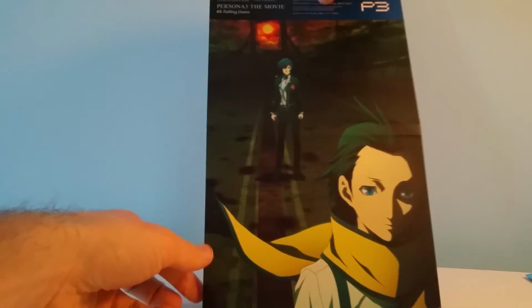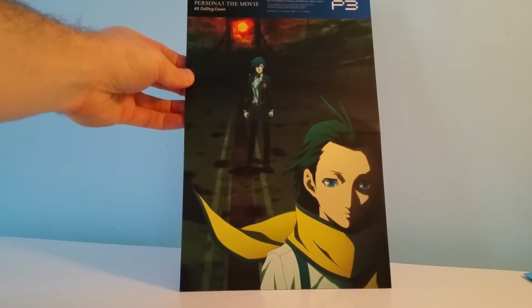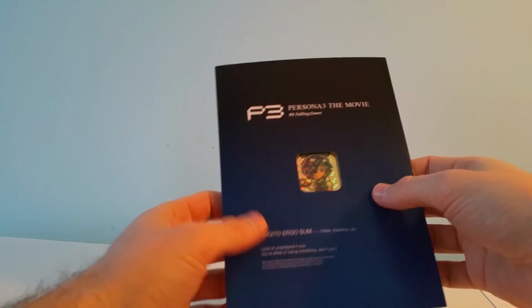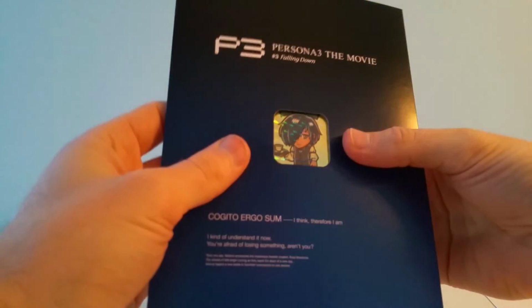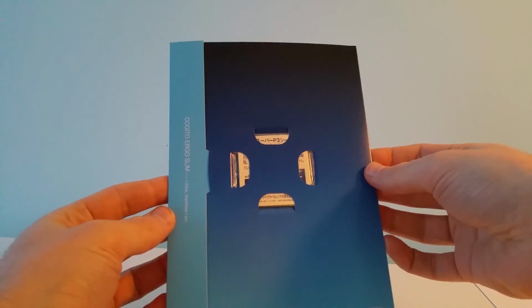And that's the artwork for it there. And we've got this little extra thing. Let's see, what do we got? I don't actually know what this is, to be honest. Some kind of collectible piece or something. Maybe it's part of a game. I don't know. Then we have the obi band.